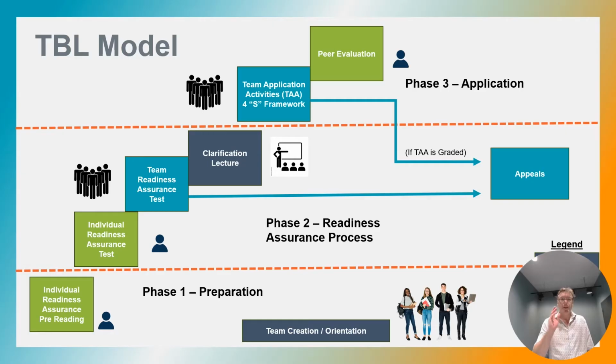Here are the 3 phases of team-based learning. I'm going to walk you through the phases one by one, and as we go through the phases in a minute, you'll realize that this is an instructional strategy rather than a teaching technique. It has a flow and a structure. It takes a group of students and transforms them into a team. They're not only learning the content, but they're also learning from one another.